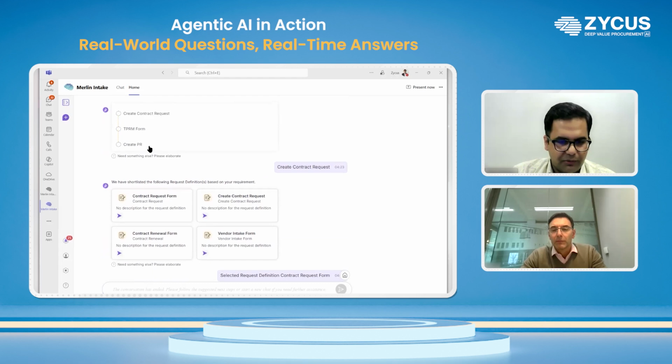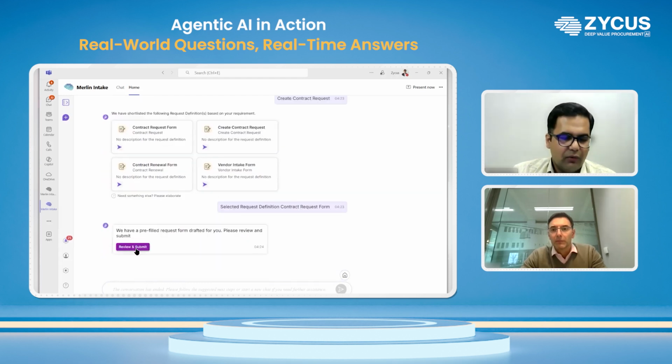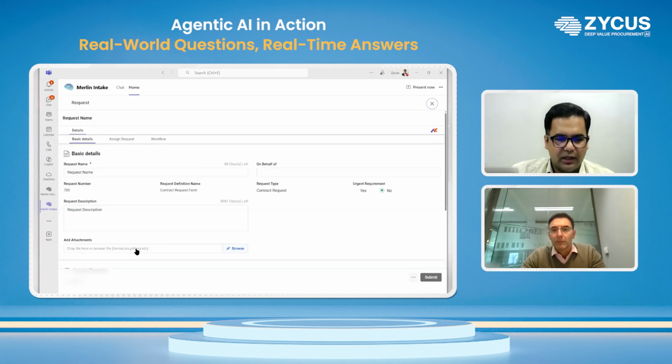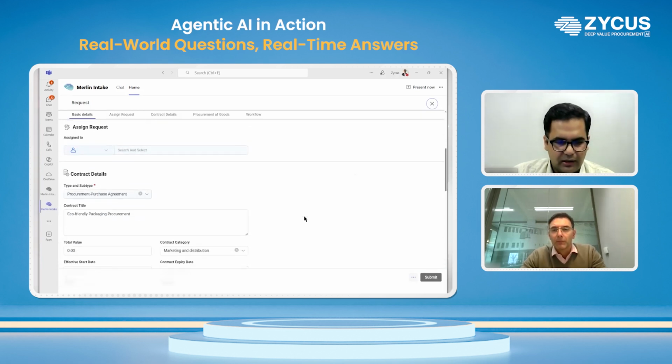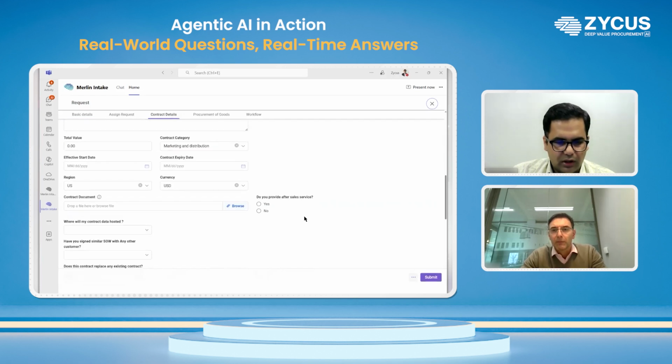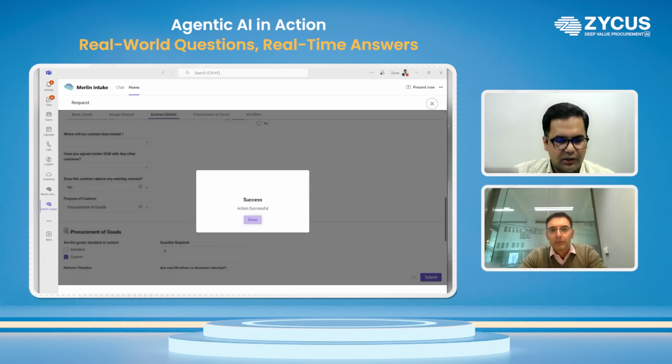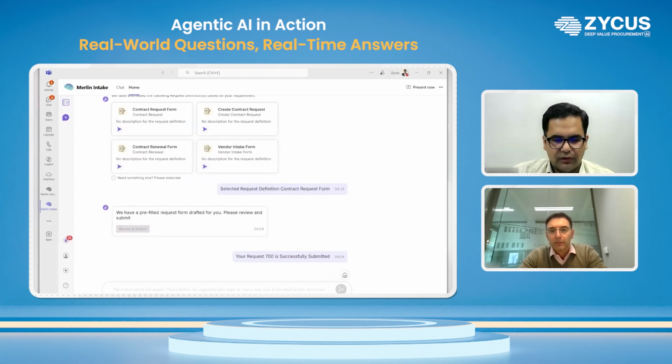So we already know the 3 steps that are to be followed. The first step is something that we are doing now. Once that is done, we'll get a notification and we will submit the rest. So we'll simply review the details that have been added, for the details that we entered. Since this is pre-filled, we have reviewed this. We will just go in and submit this request form, and your request is successfully submitted.